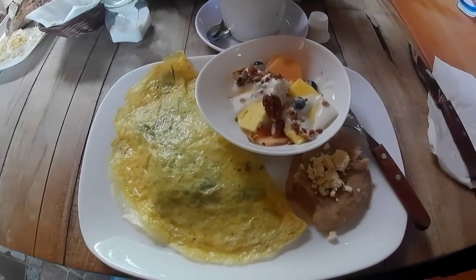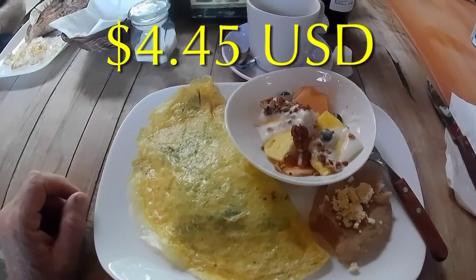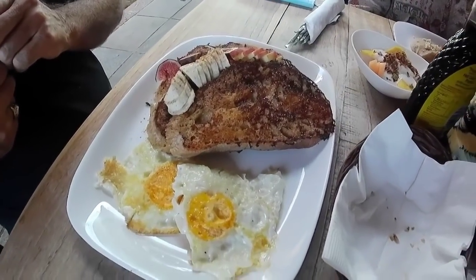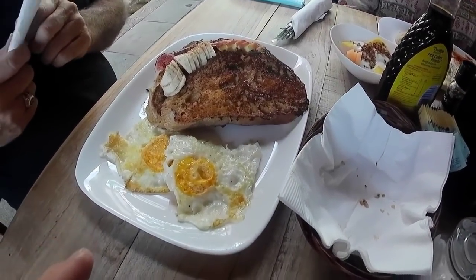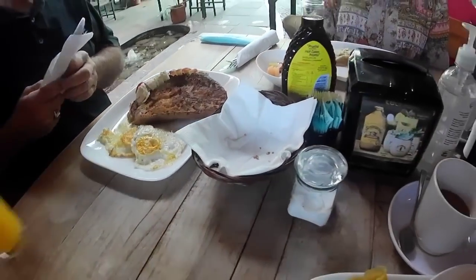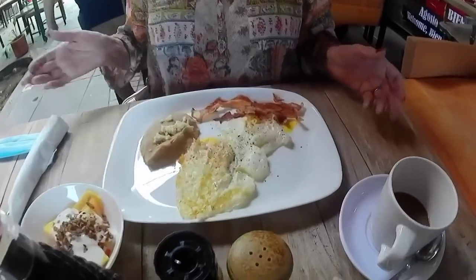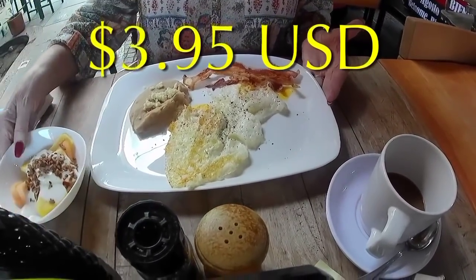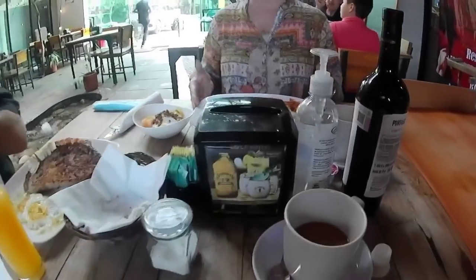Spinach omelet with fruit and beans, 89 pesos. Bacon, French toast, and with fruit and two eggs. No, it's like 79 pesos, yeah, but the eggs were extra. Right. 57 pesos for the eggs. Thank you. And this is two eggs, bacon, and fruit. I think this was 69 pesos.